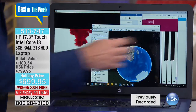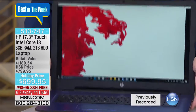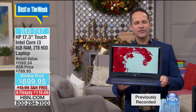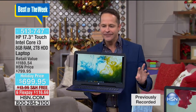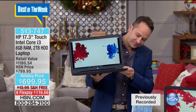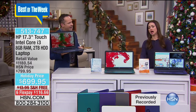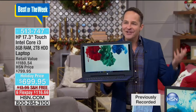So here's the thing. The number one selling screen size at HSN is this 17-inch screen size. Nobody ever, one time ever, said, I wish my computer were smaller. I wish I had downgraded the screen just a little bit. I think for a while they tried making everything mini and everybody was like, no. It seemed like a good idea for a minute. I had this computer I could put in my shirt pocket. Well, that was stupid.